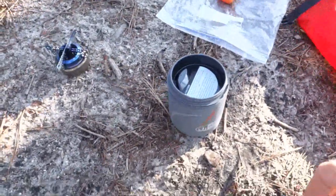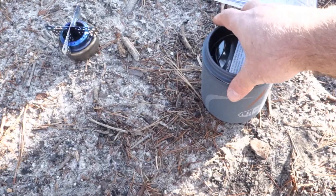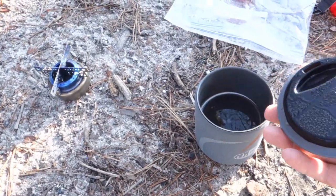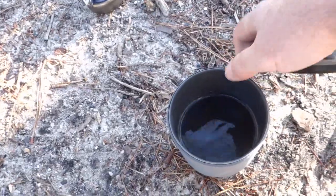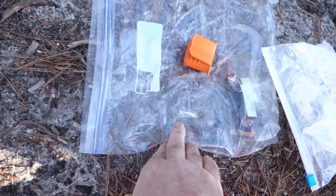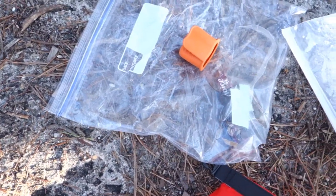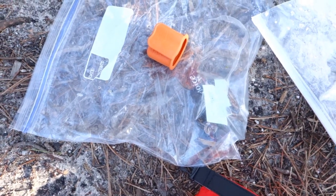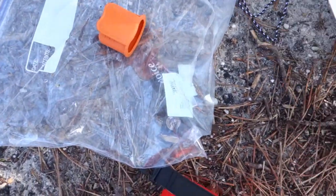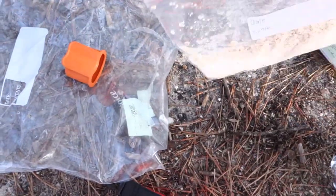So while I'm waiting on my homemade dehydrated chili to do its thing, I've already added the water to it. Basically I've got my evening coffee bag that I use as an extra seal for my dehydrated meal. It becomes my trash bag. You can kind of see I've put some trash in there. Stevia, my coffee packet.